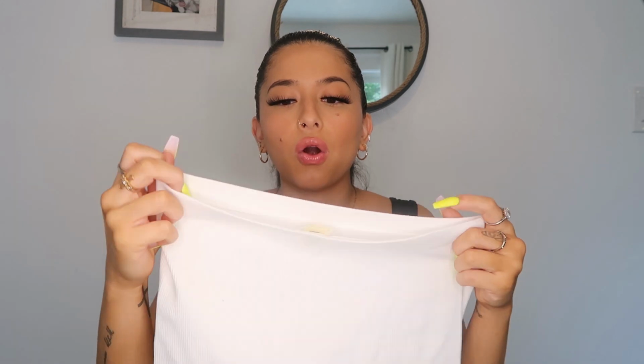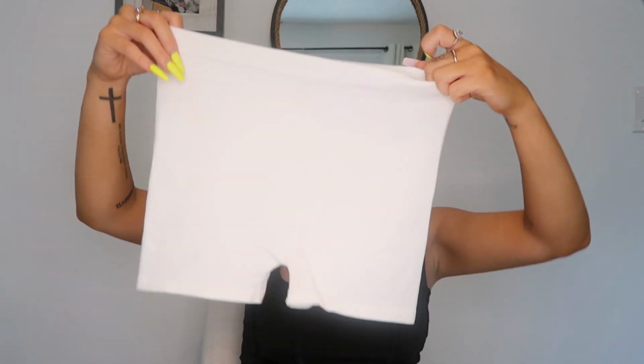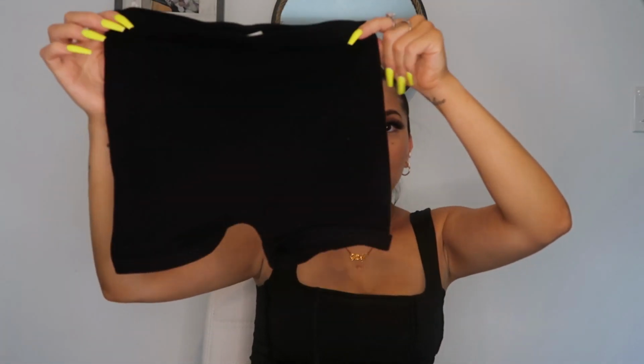The white is see-through. You would probably have to wear either white underwear or nude underwear. But this one is very see-through, so I think I would probably just wear it in my house, or if I go to the beach, I would put it over my bathing suit bottoms. The same thing, super cute. And like I said, three colors. I also got it in black.